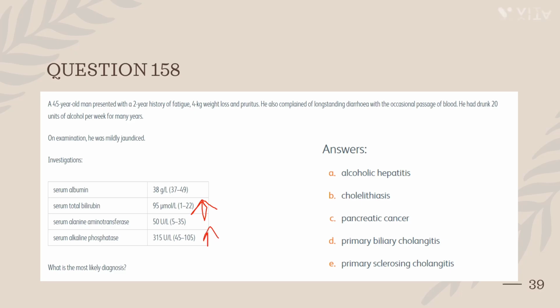So there is a 2-year history of fatigue, 4 kg weight loss, and pruritus, and there is long-standing diarrhea with occasional passage of blood. Long-standing diarrhea with occasional passage of blood can be ulcerative colitis. Okay, ulcerative colitis.